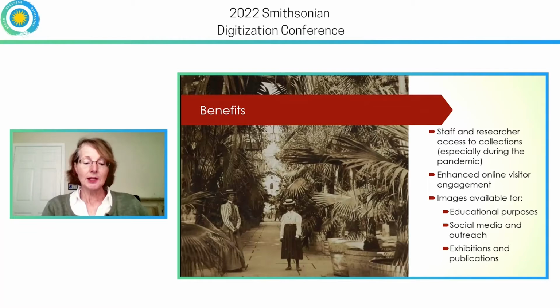While there's an extensive amount of prep and finishing work that goes into each of these digitization projects, the benefits they bring about are all well worth the effort, including ready access to collections online and enhanced engagement with online audiences. This was particularly helpful for us during the height of the pandemic, when staff were not able to get into the office to answer reference requests.